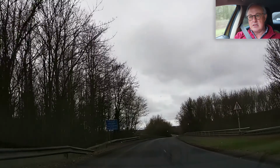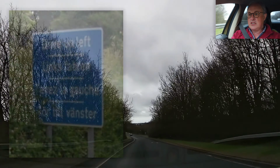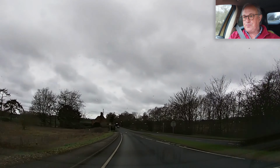Kör till vänster, as they say in Sweden. Drive on the left, just in case you're coming from Scandinavia.